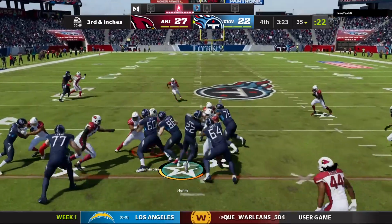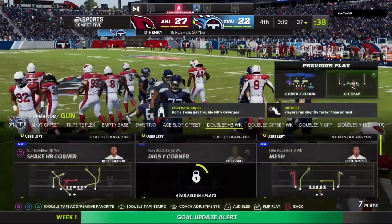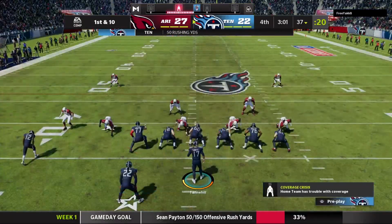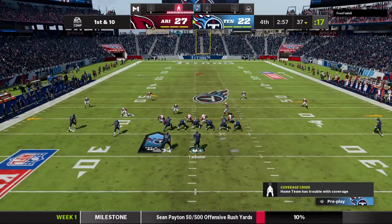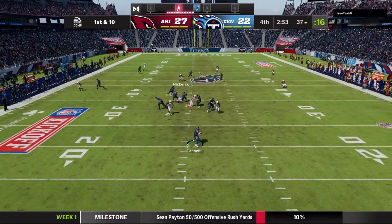Henry will get it. He's been busy today. And he will have a first down as they get him to the ground at the 37. 3 yards there, good enough to keep the drive moving. Line of scrimmage, the 37 on 1st and 10. Out of the gun, Tannehill.